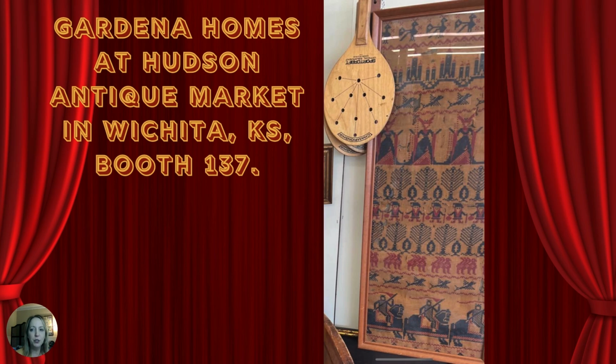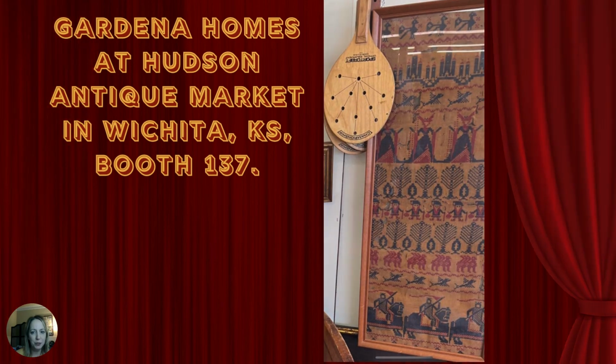Framed tapestry remnant bought at a garage sale for $20 and sold for $50. And this is the same booth, Gardena Homes at Hudson Antique Market in Wichita, Kansas, booth 137. Beautiful.